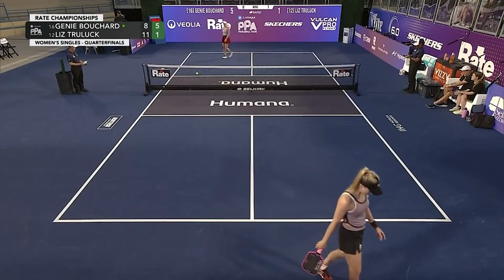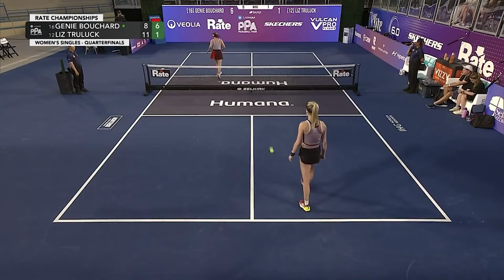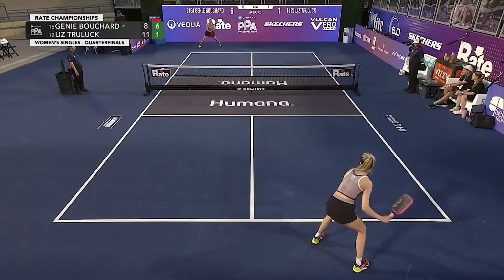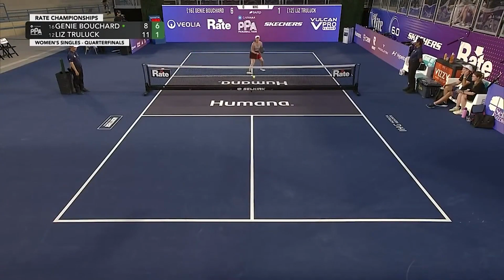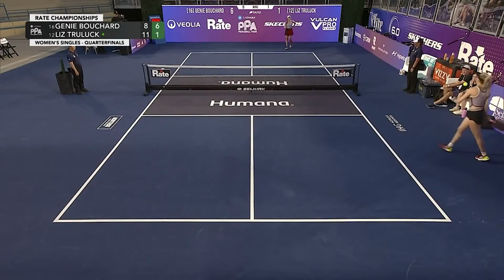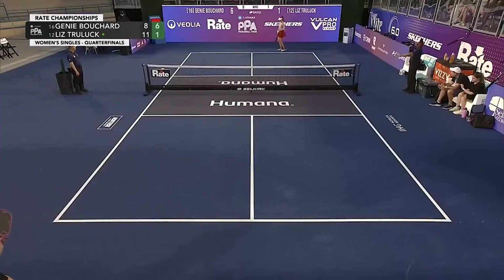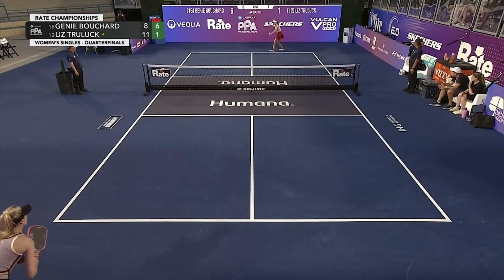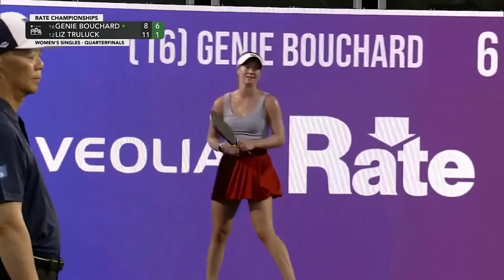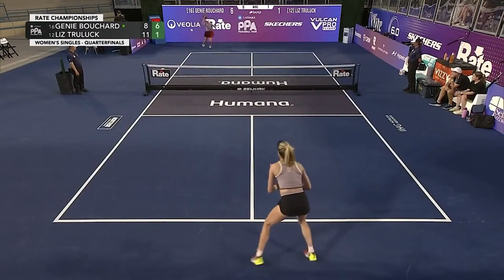Point. Finally gets off at 5. Terrific return from Truluck there. Wow, that was sent. You see Truluck, she's been changing up the serve. Kind of spins and ways she's going out. It was a high loopy one. Sometimes, like in game 1, she was hitting with underspin. Sometimes she goes with just kind of the traditional serve.